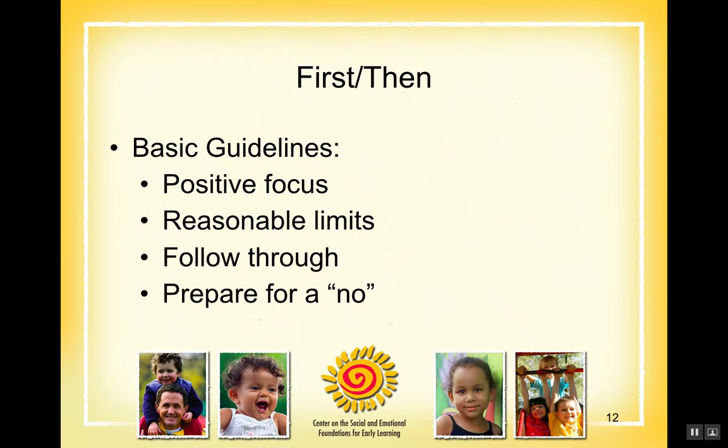The basic guidelines when using contingency statements are: have a positive focus, set reasonable time limits, follow through, and be prepared for your child's response. It may be a no. If the response is no, it is important to be consistent and not allow the then to happen.